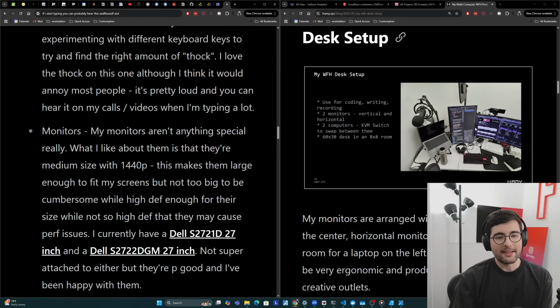All right, now we'll talk about my monitors here. They're really not anything that special. What I do like about them is that they're a pretty good size. Both of these are 27 inches, and they're 1440p. And so 27 inch, I think, is large enough to fit everything on the screen easily. You see I have this in vertical layout, but I do need some horizontal parts for things that VS Code has. And so having a few extra inches of horizontal space is really important for that.